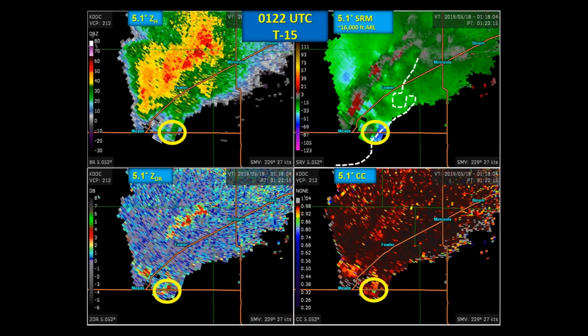On the other hand, while it's not quite as evident, we do see a mid-level circulation in that same area that we saw the low-level meso. So combine that with the fact there's a ZDR column and there's reduced CC, it tells us we definitely have some mixed hydrometeors going on there, to where we're pretty confident there's an updraft in that area. So that's checking a lot of boxes at this point, that something's going on here and there's increased probability of tornadogenesis in the following maybe 10, 15 minutes.